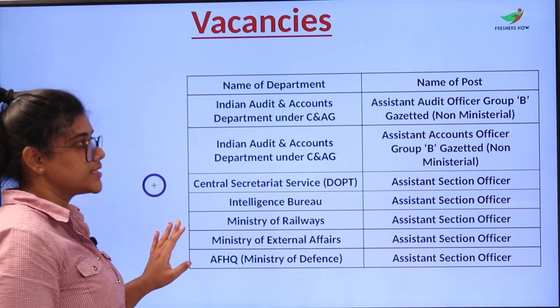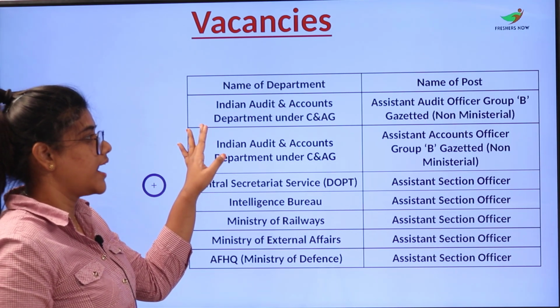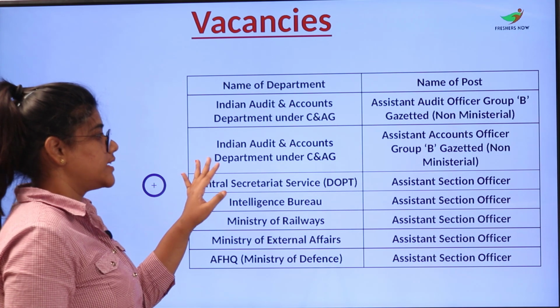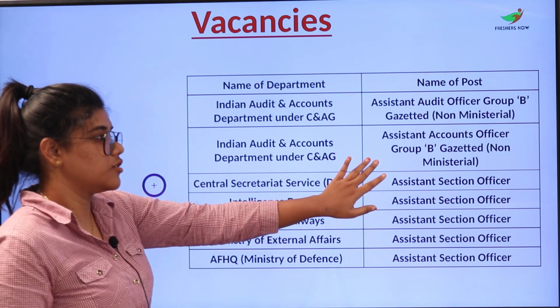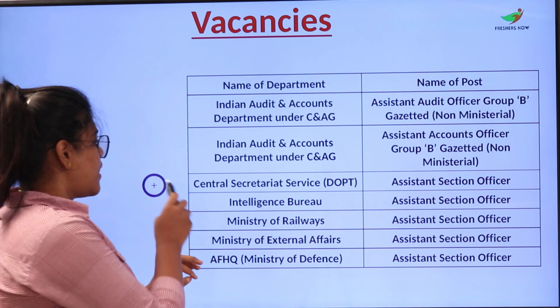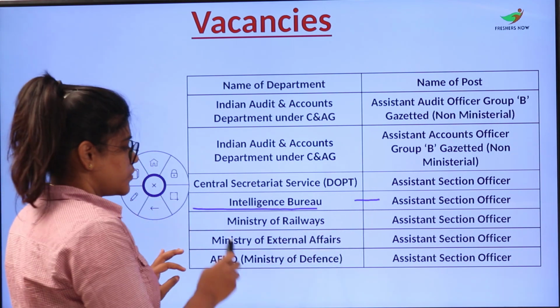And here are the vacancy details. Indian Audit and Accounts Department under C and AG, the name of the post is Assistant Audit Officer, Group B, gazetted. Then Indian Audit and Accounts Department under C and AG, Assistant Accounts Officer, Group B, gazetted. Central Secretariat Service, Assistant Section Officer, and under the Department of Intelligence Bureau, Assistant Section Officer is the post.